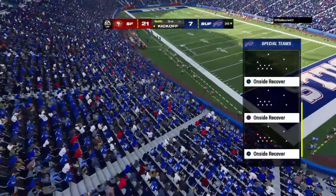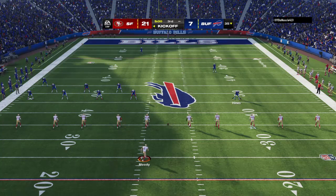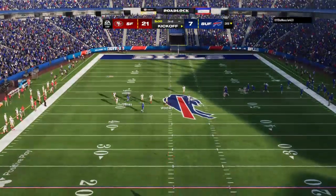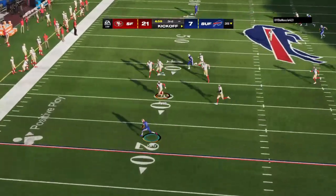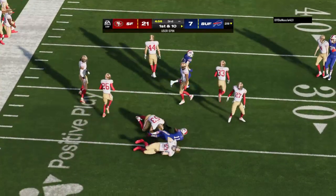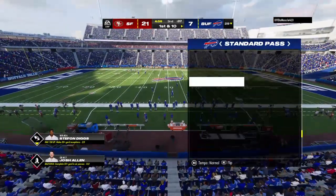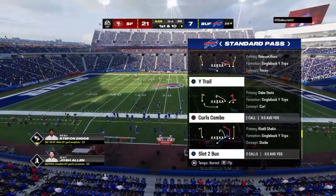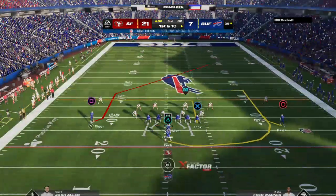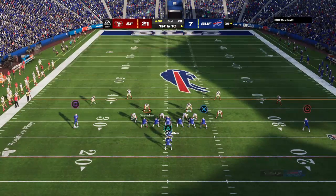Welcome back. Charles and I settled into the booth, ready for quarter number 3. The Bills trail here, but they will get the football first as we are back underway on EA Sports. And it's a pretty good return here as he'll get this up to the 29. Allen and the Bills now with a first and 10, just shy of the 30.